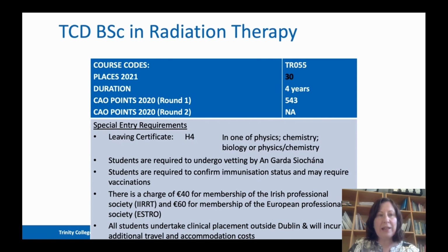So just some facts, I suppose, and some statistics about our course. So our course code in the CAO is TR055. We anticipate in 2021 that we will remain at 30 places because of the situation with COVID-19 at the moment. The duration of the course is 4 years. And for the CAO this year in 2020, the points were 543 in round 1. And to my knowledge, we didn't get to a round 2. The special entry requirements is that you need to have a H4 in one of physics, chemistry, biology, or physics and chemistry combined. Another thing to note is that all students are required to undergo vetting by An Garda Síochána before they enter the programme.